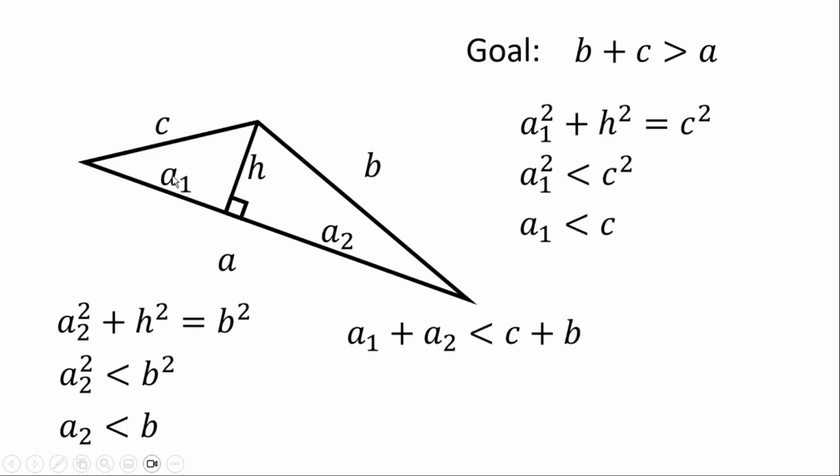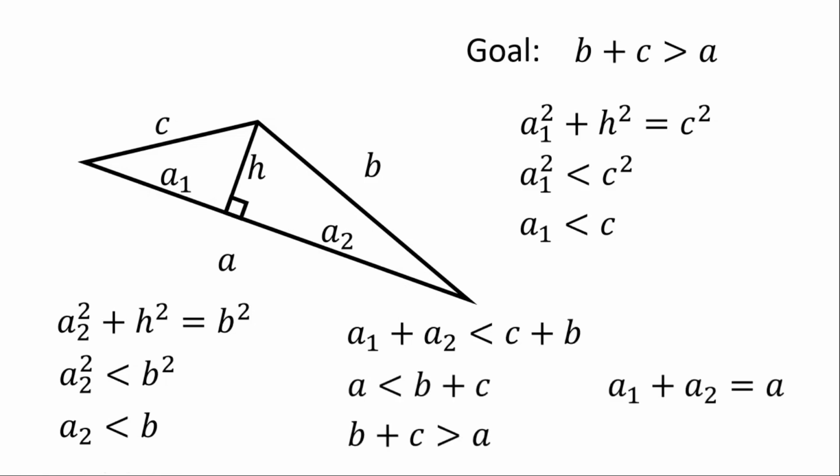because from this picture, we can clearly see that a1 plus a2 is just a, right? Because h split a into a1 and a2, so that means that a1 plus a2 is just a, and boom, we got our goal inequality, right? So a is less than b plus c, and then we can just swap the two sides. B plus c is bigger than a, right? And we've obtained our goal. So that concludes the proof of the triangle inequality.